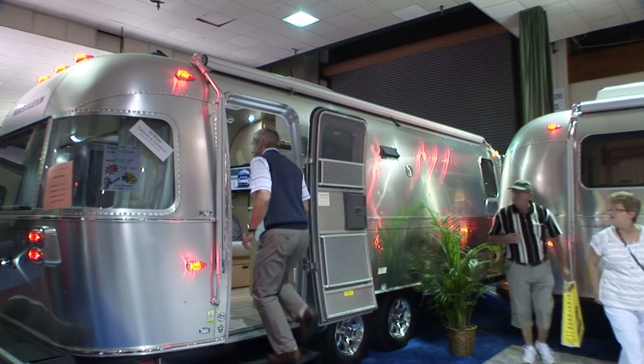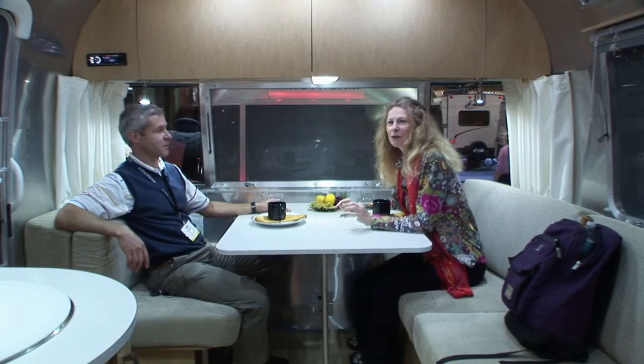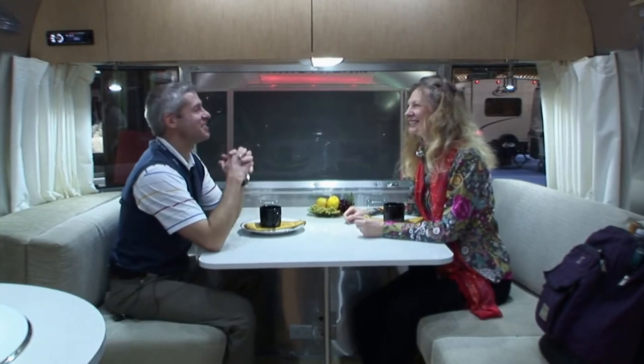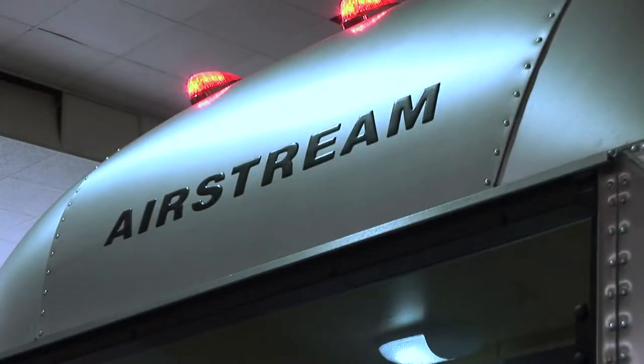Bob Wheeler, and he is president and CEO of Airstream. And we're inside one of these models, and I'd like to know some of the history of Airstream. When did it start? 1931. It was founded by a young entrepreneur named Wallace Merle Byam, Wally Byam. In his backyard, he started building kit trailers. He called them Airstreams because they glided down the road like a stream of air.